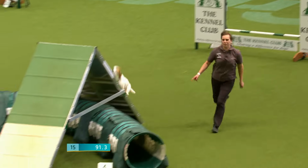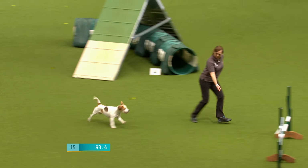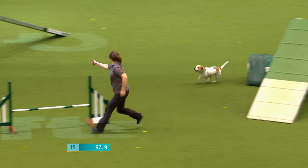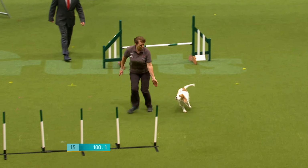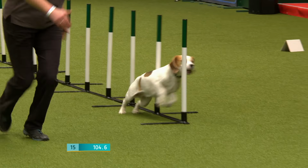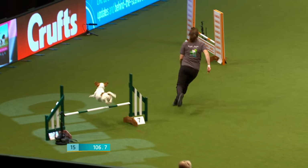And Susan Arden and Dottie, the 3-year-old Beagle, up and down over the A-frame. A gold Kennel Club Good Citizen Award. Previously won 2 firsts at Crufts, and she'll be back in the show ring tomorrow. A multi-talented dog is Dottie, the 3-year-old Beagle.